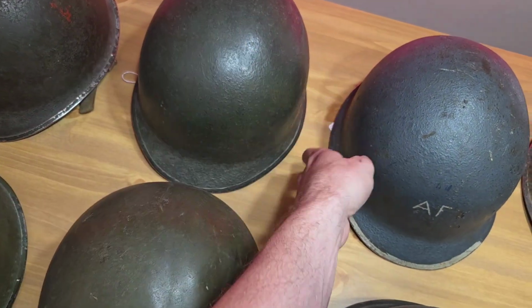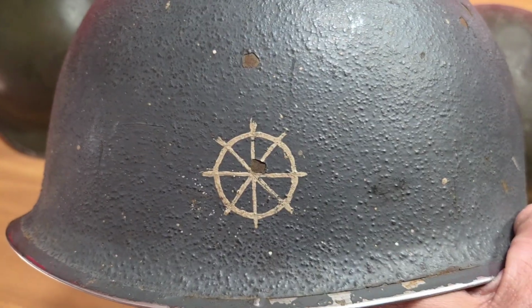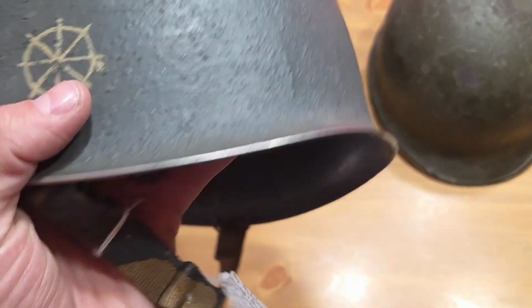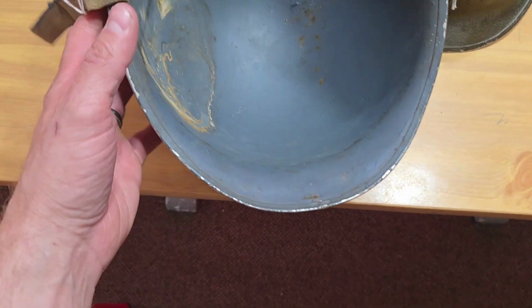Maybe into September, possibly. Moving on here, this one I got back in December. It's got AF on the front. It actually has it underneath there. It's been painted over, if you see, by the navy blue. It's got like a ship wheel on both sides, which is pretty cool. Could have been like a quartermaster type thing. This one is still a fixed bell and has chin strap and everything.